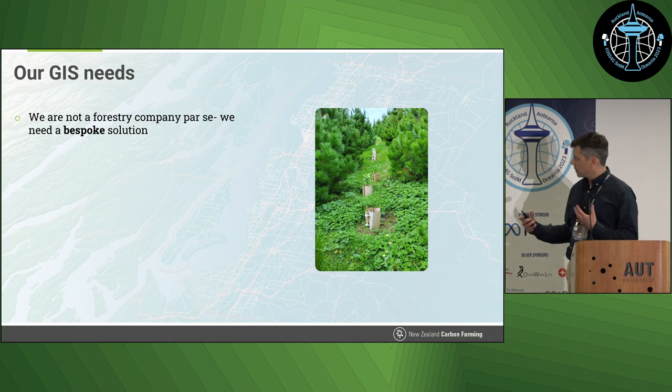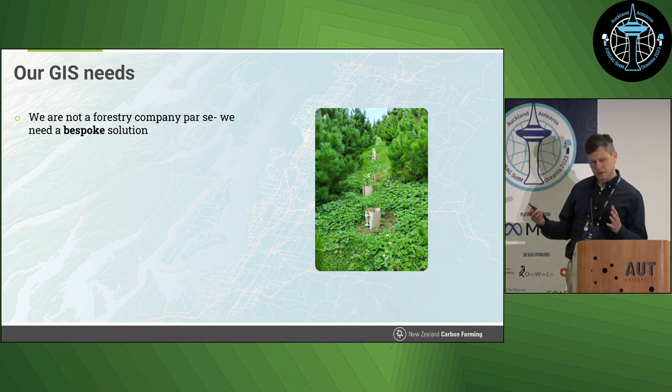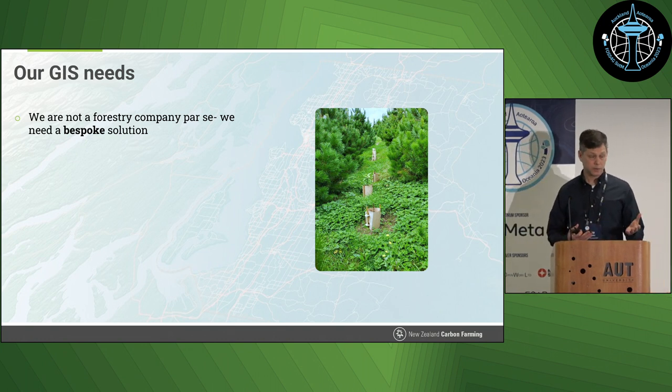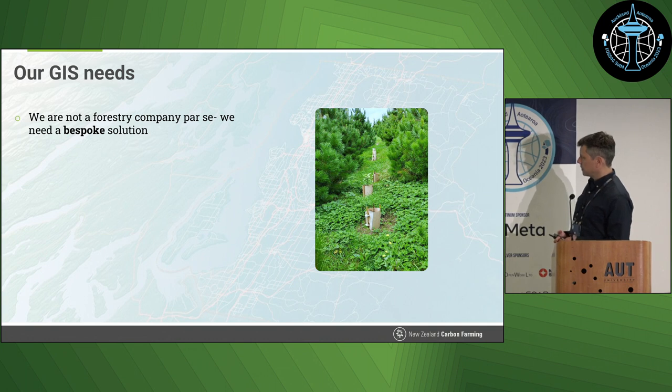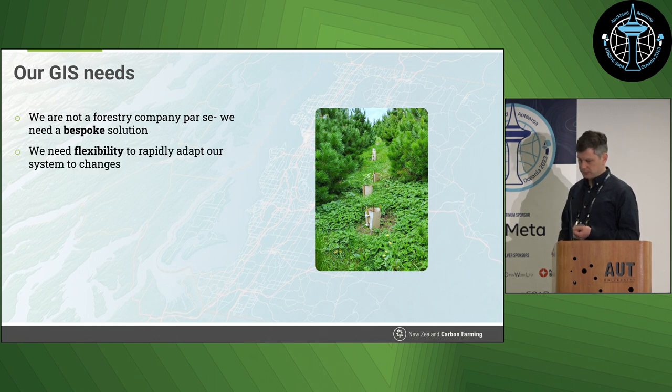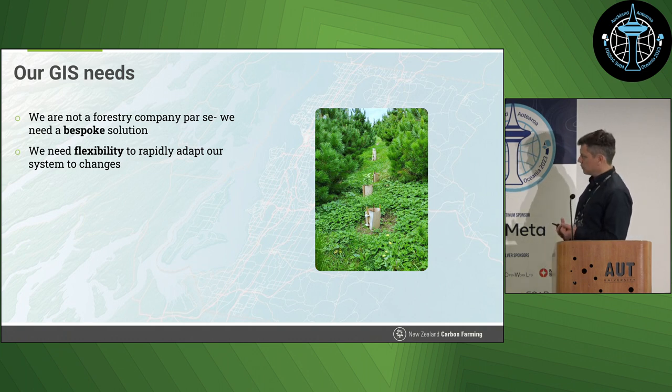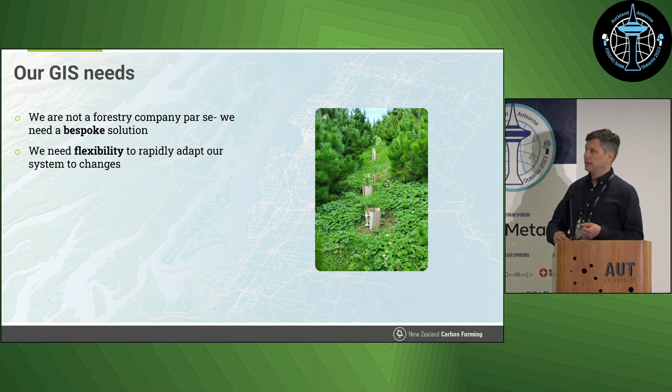Thinking about that and what our GIS needs are, again, we're not a forestry company as such. There are off-the-shelf solutions for production forestry, and I've used them in previous jobs. They are good, but our organisational goal is different enough that an off-the-shelf solution wouldn't work. So we needed a bespoke solution. We also need high amounts of flexibility in that system. We work within a fairly constrained legislative environment in terms of the ETS, which can change, so we need the ability to adapt that system quickly.